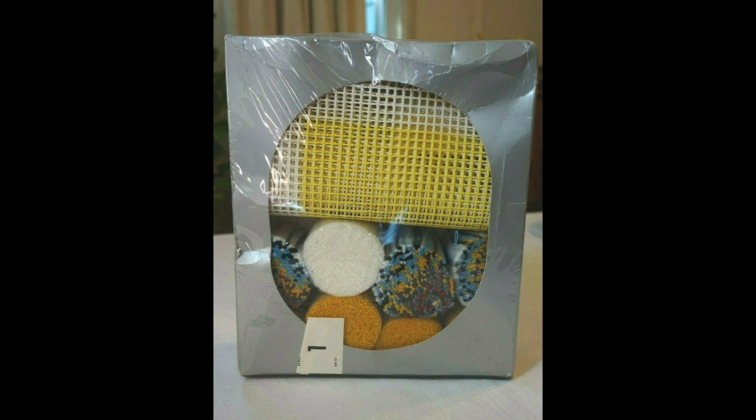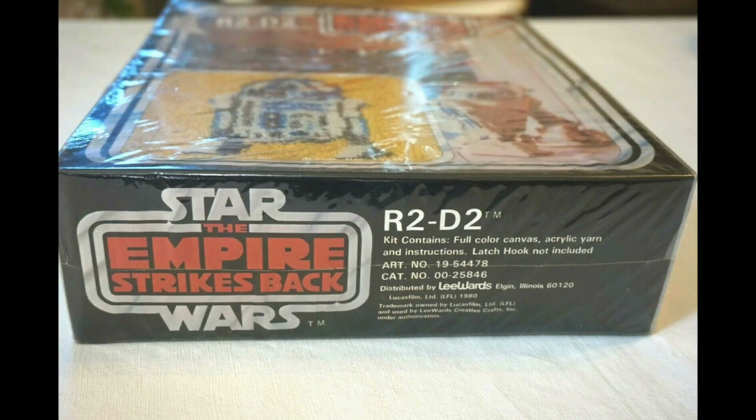I really don't know about these kits. I never made anything with them. The side of the box again looks very Kenner-like. As you can see here with the Star Wars Empire Strikes Back logo, the name of it R2-D2, and what all comes in the box.